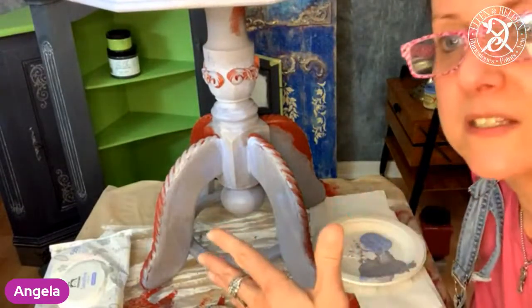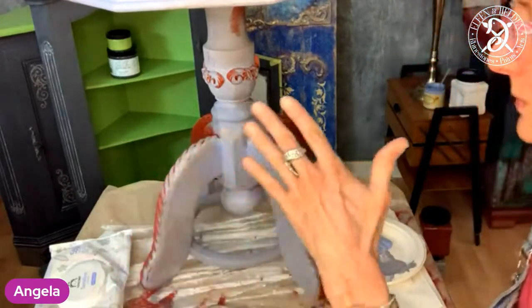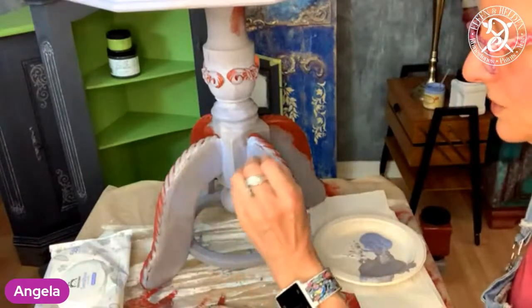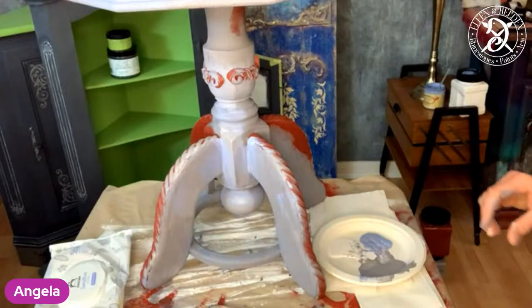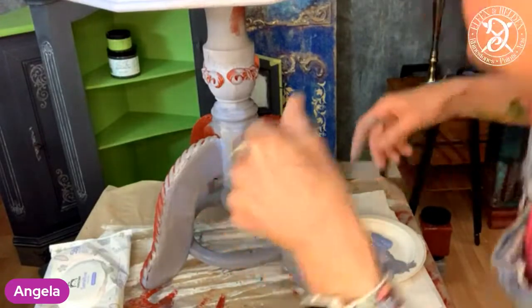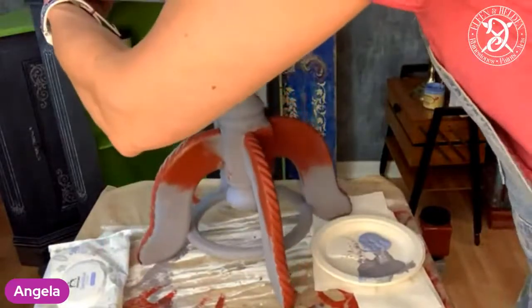So that's the reason, when you apply the crackle itself, it's not that important that you only brush it on in one direction, but when you apply the top color, you should avoid going back and forth because you basically cover up the cracks. So this is what we're going to do all the way around.